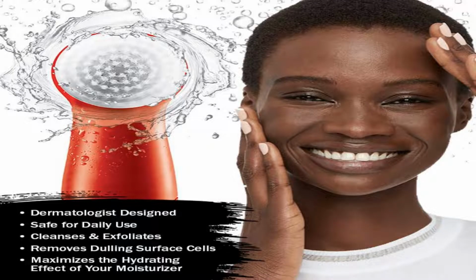Choose between a daily deep clean or gentle exfoliation. Makeup No More. Our facial cleansing brush delivers superior cleansing on hard-to-remove makeup. Water resistant, safe for in-shower use.